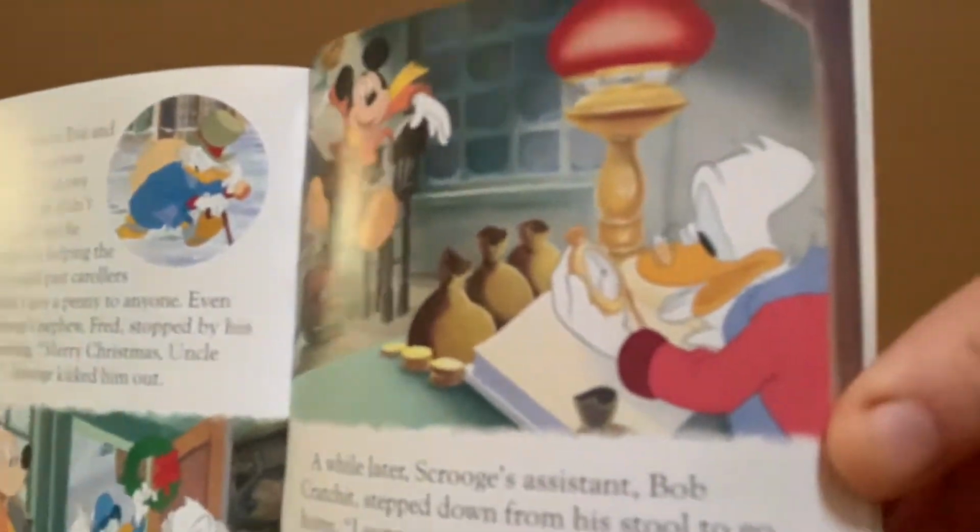Right, a while later, Scrooge's assistant, Bob Cratchit, stepped down from his stool to go home. "I suppose you'll be wanting tomorrow off," Scrooge barked, "but be here all the earlier the next day." "Thank you, Mr. Scrooge," cried Bob. "And Merry Christmas," he called as he went. "Bah, humbug," muttered Scrooge.